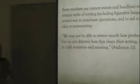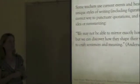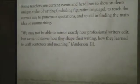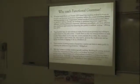Okay. And I thought this was really interesting. We may not be able to mirror exactly how professional writers edit, but we can discover how they shape their writing, how they learn to craft sentences and meaning, and that's really the goal. We want students to be able to learn the correct way to write.